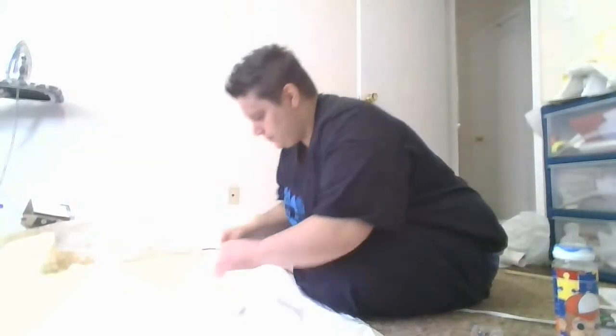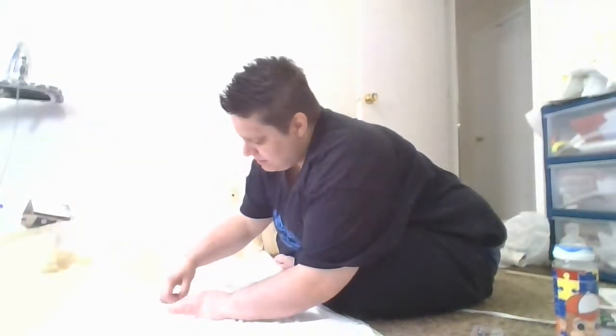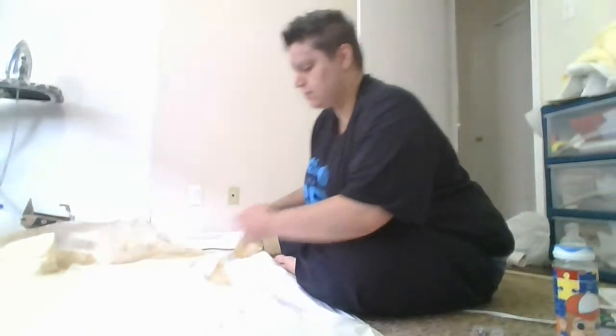Let me clean it like an inch. I need to figure how to change this armhole because that armhole is huge. I'm making it slightly bigger, but as this is a little outfit.